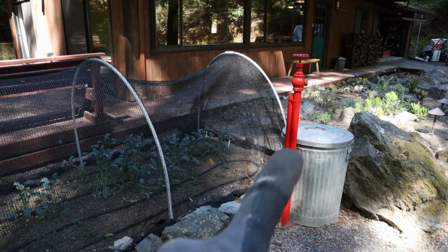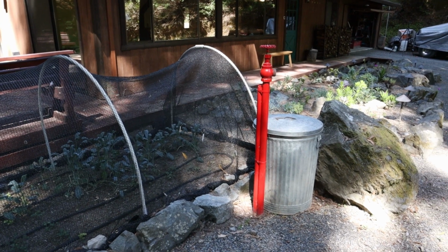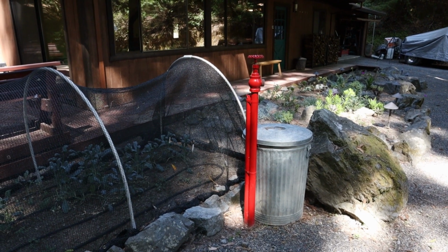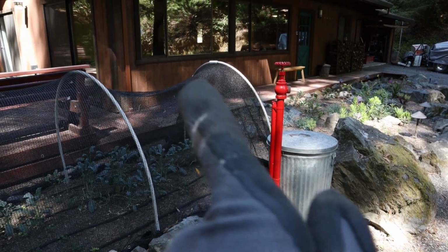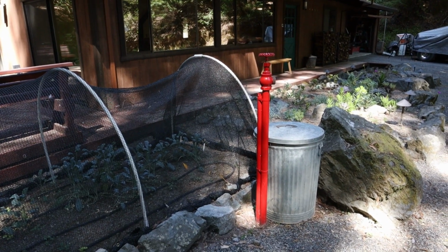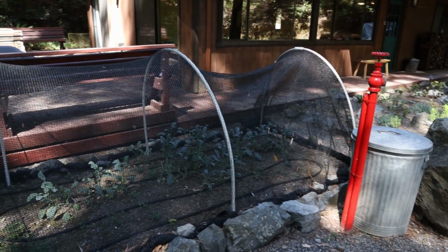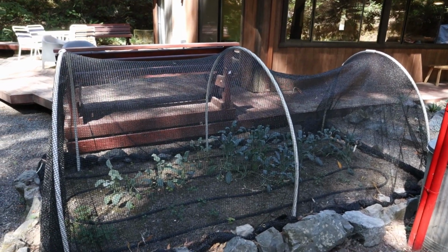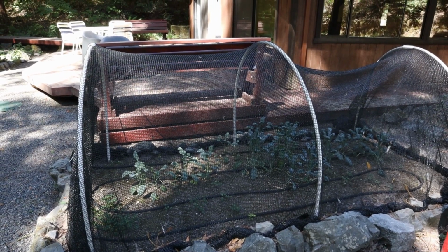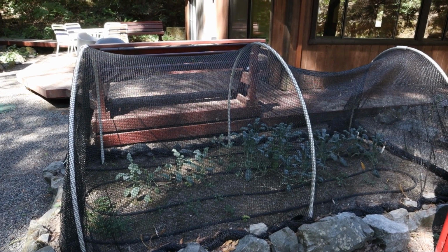Here we have a pipe with a valve on it, and then in this trash can is a fire hose. This pipe is attached to a tank that's over behind the house, in that direction, and it's a local water supply if we need it. We've got our little kale garden right here. Kale is doing really well, but I'd like to grow some more vegetables, but we just haven't had a chance to pursue that.